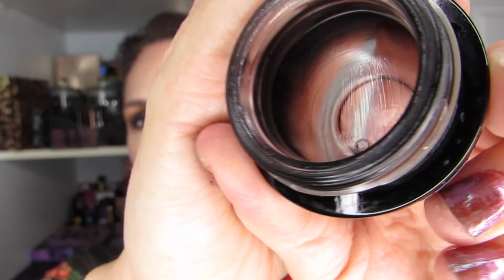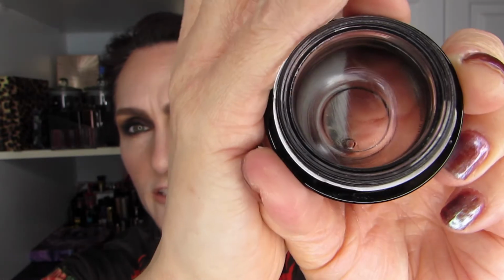This one is the Lancôme Advanced Génifique Yeux, and this is an eye cream, and you'll see that there's nothing left in this container. And I used this container for, I don't have it at the ready as far as how much time, but for weeks and weeks and weeks. It has to be more than 2 months. This stuff lasts for probably 3 months.